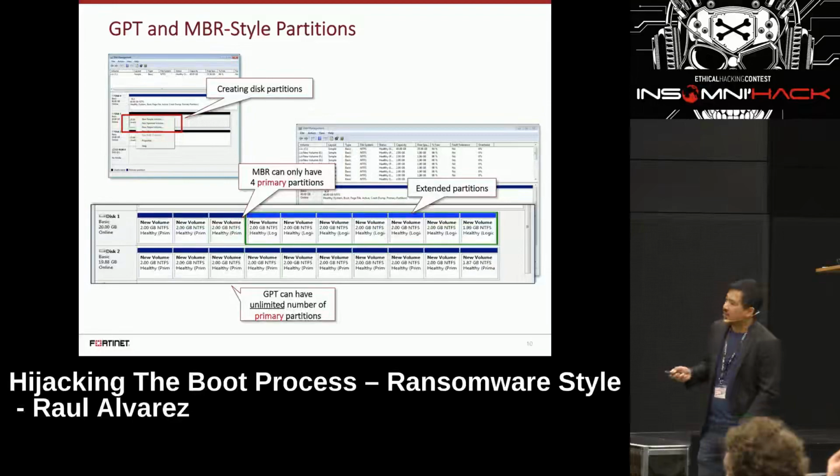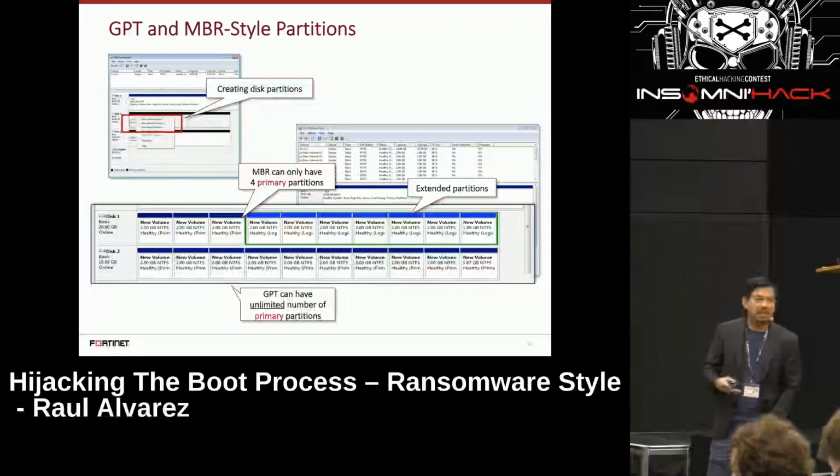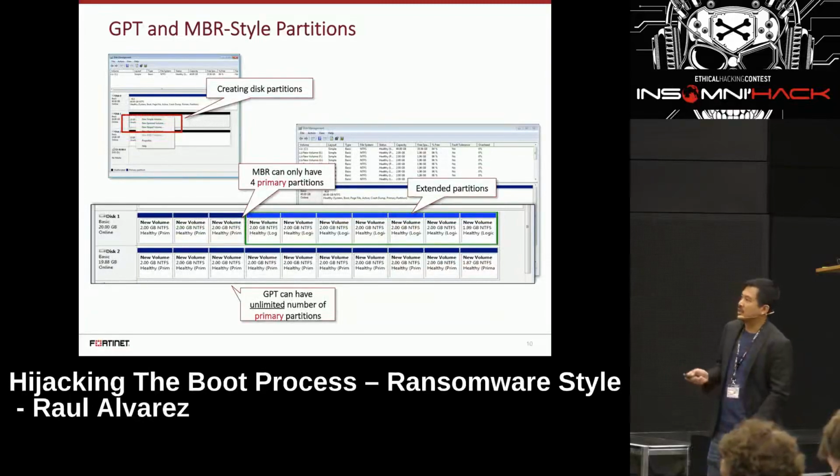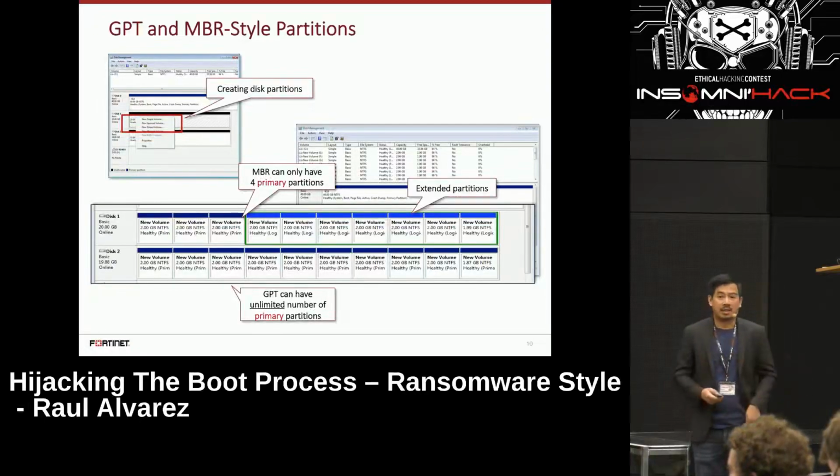But for GPT, you can actually have GPT and MBR that exist in one operating system, in one computer. You can actually create as many partitions as you want. The limitation is the size of the partition, which is the size of your hard drive.